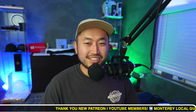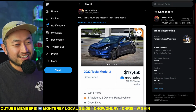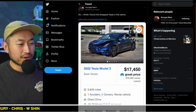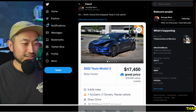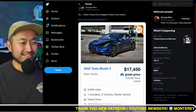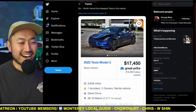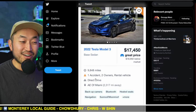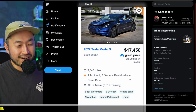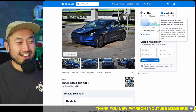So shout out to Occupy Mars. I thought this was super interesting. I think I found the cheapest Tesla in the nation. Let's see if it's actually still available. We can see it on the screen, a 2022 Tesla Model 3. Obviously there's a reason why this is the cheapest one in the nation, because it's got massive damage on the front, but great price, according to Edmunds, $17,450. It's got one accident, ladies and gentlemen. So imagine that. Two owners, and it was also a rental vehicle. It's in Miami.